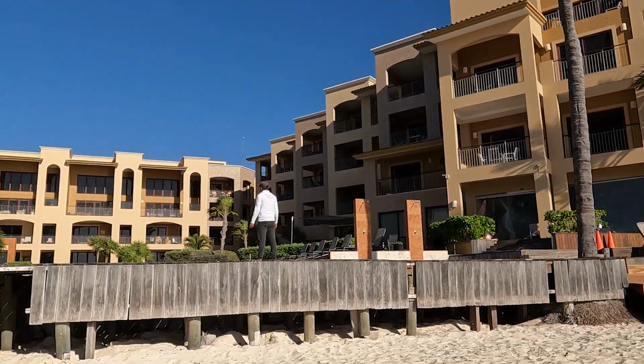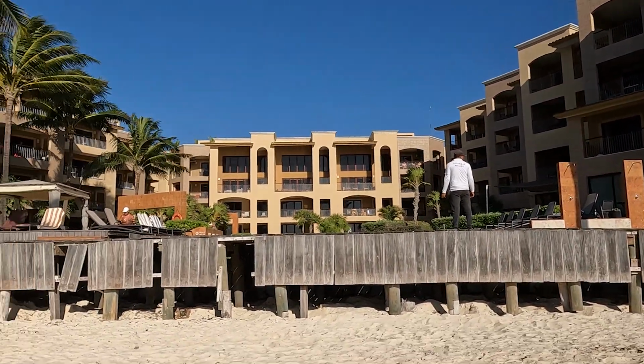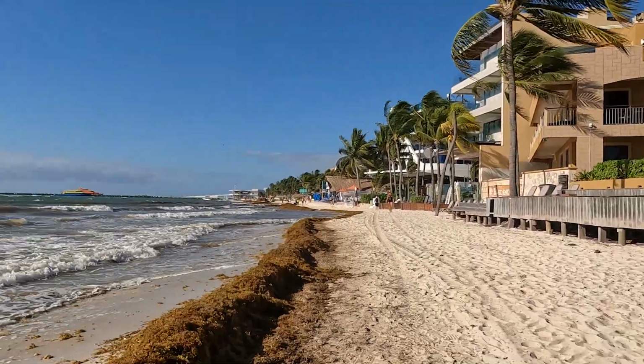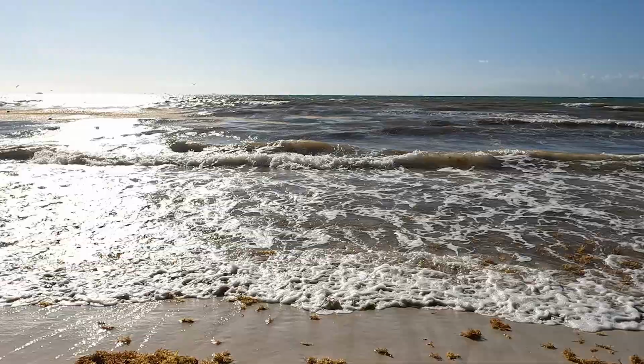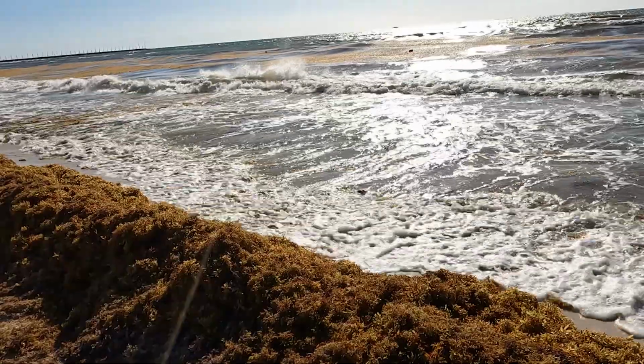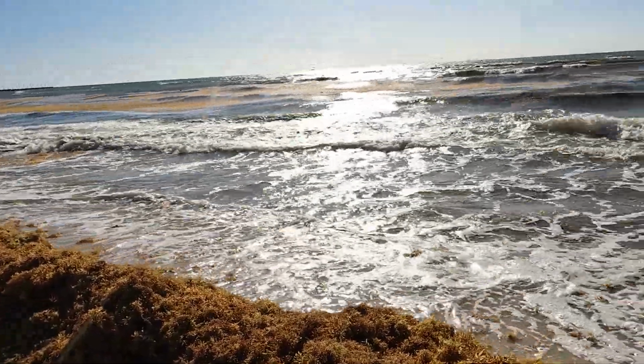And imagine coming out of your room, sitting by the pool, and it stinks, and you can't go in the water. So if you're booked at El Faro in the next few months, you're going to be waking up to this. And close your windows at night and put the AC on, because you're not going to want to smell this.